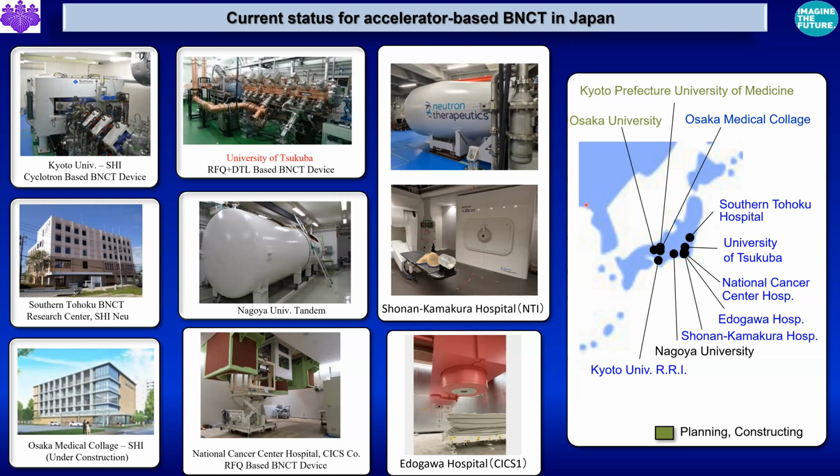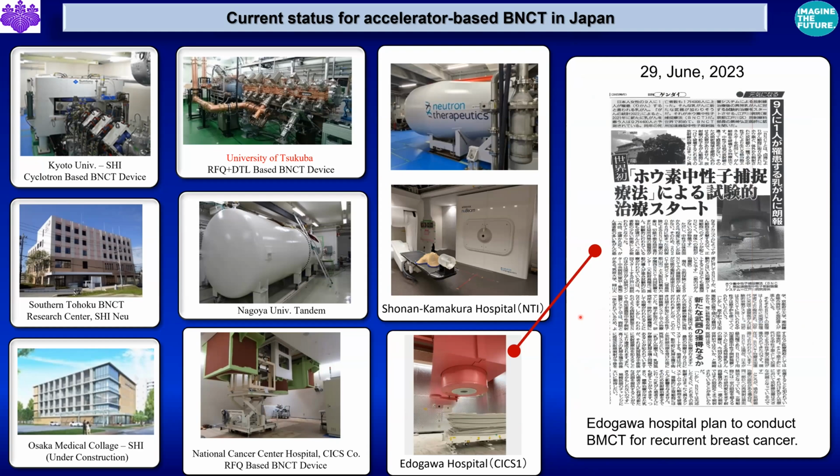And the top right pictures show the BNCT facility at Shonan Kamakura Hospital in Kanagawa Prefecture. This device is the second device of Neutron Therapeutics. These pictures were taken when I visited the facility last month. Currently, they were making some adjustments to the device. Finally, the photo on the bottom right shows the irradiation room of the device installed in Edogawa Hospital in Tokyo. The same CICS device as at the National Cancer Center Hospital has been installed. So I'm sorry, this is a Japanese newspaper. However, this hospital had conducted a clinical study on recurrent breast cancer. It's interesting.